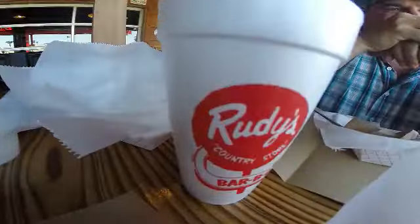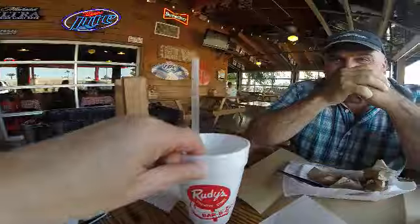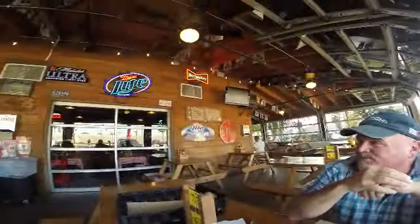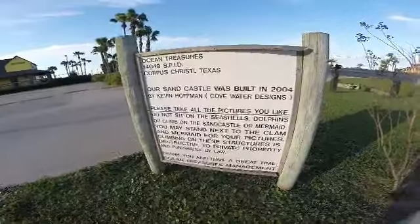So, Rudy's Country Store and Barbecue Inn. There's the cup. Great environment too. It's very garagey-like. I don't know how to describe it. But they have these big French doors that can close. Very cool. All right, thanks, Rudy.